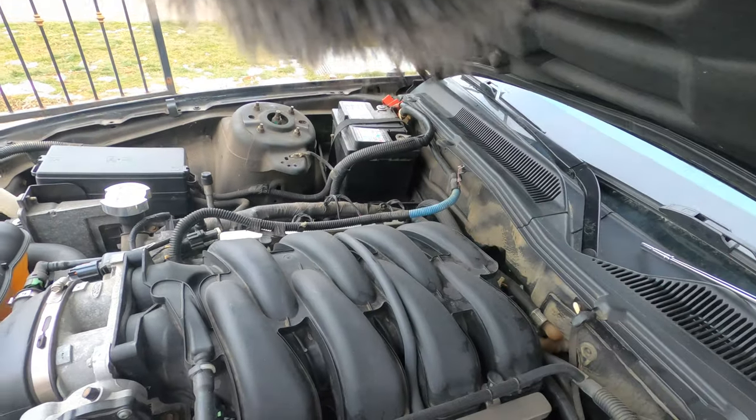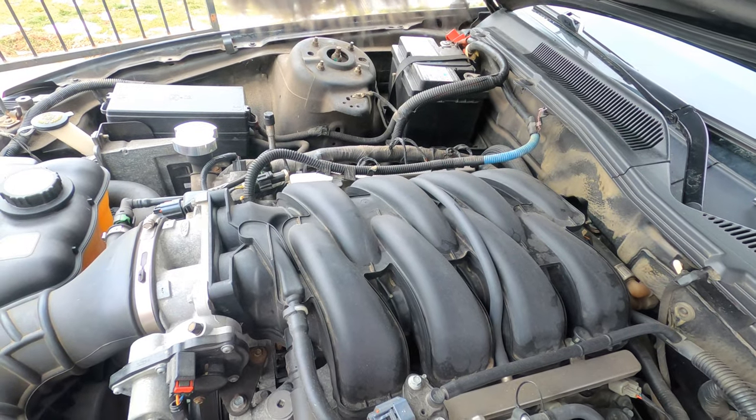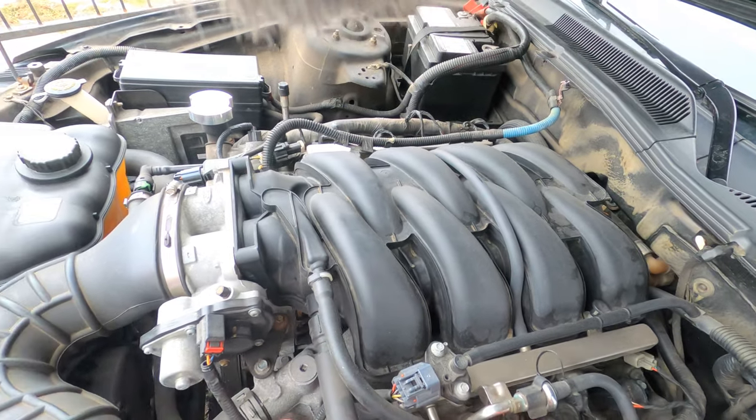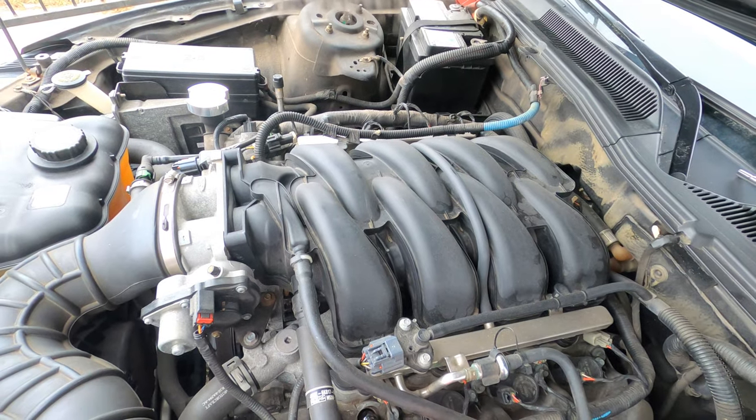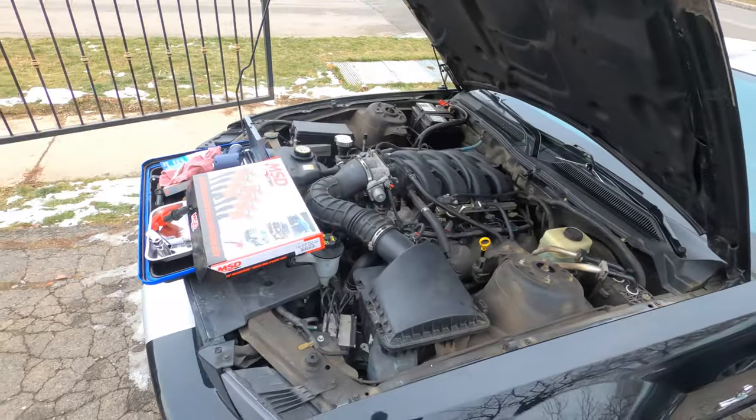Now I'm gonna be as careful as I can. Obviously, the owner told me what he put in here. He said he believes it's Champions, but I wanna just be safe just in case. And actually, I'm gonna need a longer extension, so that's great. Be right back.